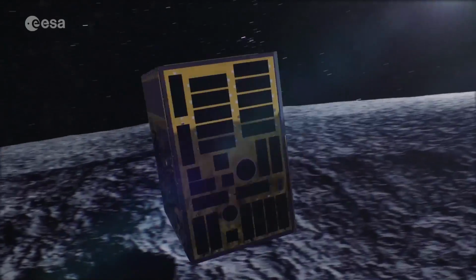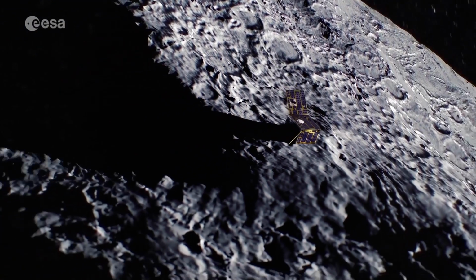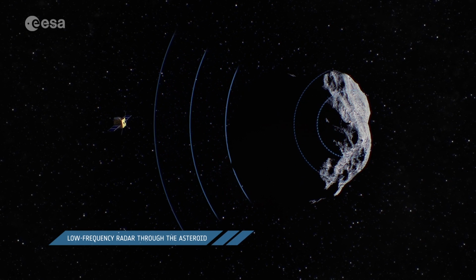Then if we succeed with the landing, the lander will carry a low frequency radar. So basically, the aim of this radar is to probe the internal structure of the asteroid. And this would be the first time that we'll have a direct measurement of the internal structure of an asteroid of any size. And therefore, we'll be able to determine whether this body is a monolith or whether it is an aggregate made of boulders with voids.